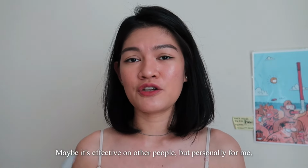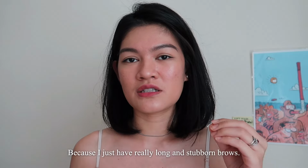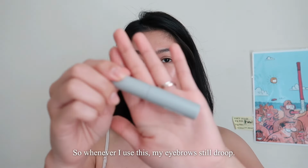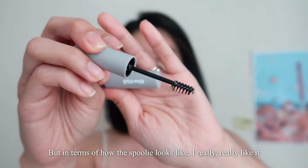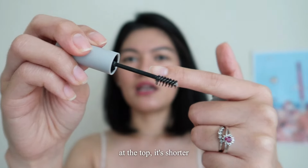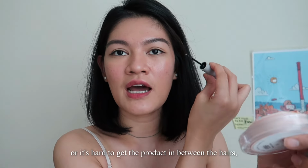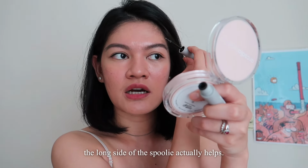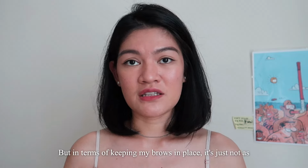Maybe it's effective on other people, but personally for me, hindi siya effective kasi I just have really long and stubborn brows. Medyo makapal yung eyebrow hairs ko. So whenever I use this, bumabagsak pa din yung brow hairs ko. But in terms of how the spoolie looks like, I really like it. As you can see, dito sa bottom, mas mahaba yung brush, and then at the top, mas maikli.